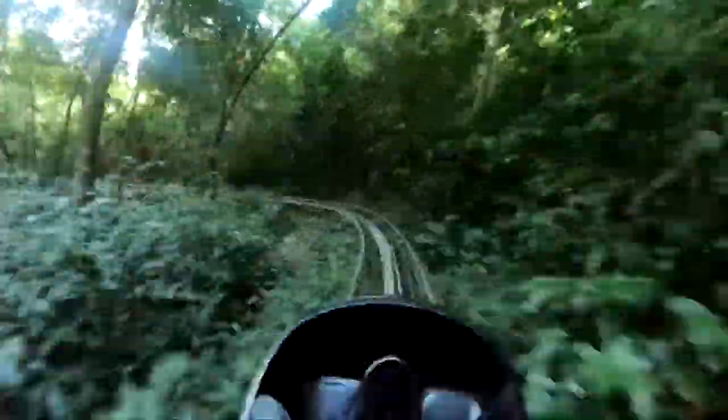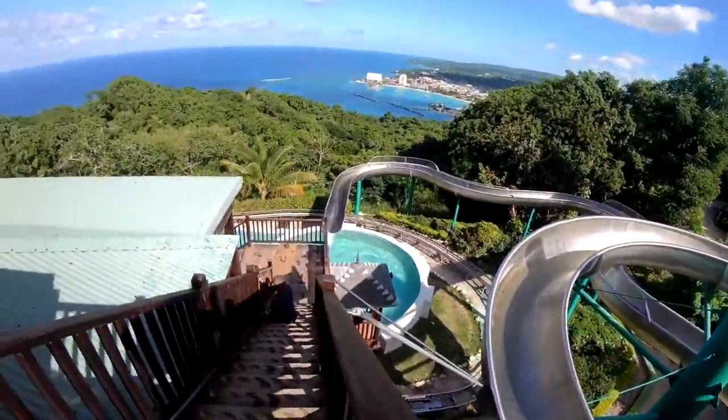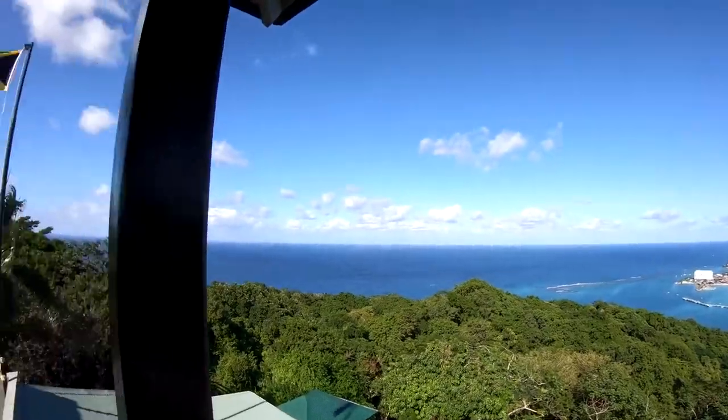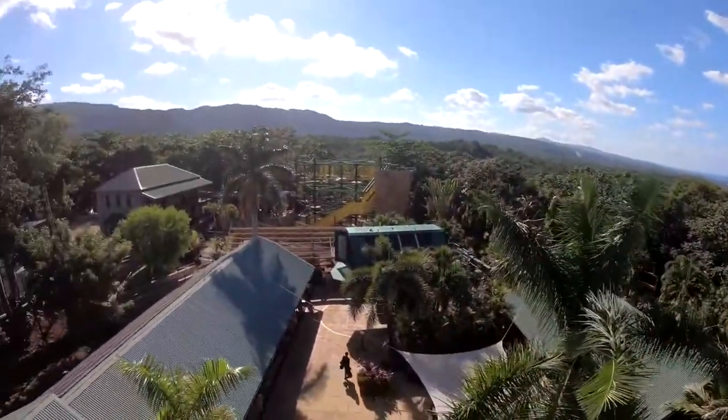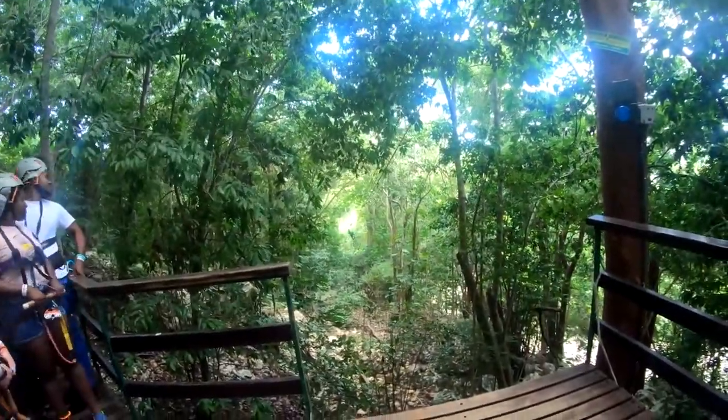From here, you can zoom down the mountain on the bobsled, a single-person roller coaster ride, or fly through the rainforest canopy on the zip lines. Guided rainforest walks, a rope course, climbing wall, ragamuffin thrill ride, and an infinity pool with a water slide round all of the fun here. You can even ride electric ATVs. Not sure which activity to choose? You can combine several of the attractions in a variety of packages depending on your interests.